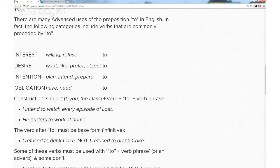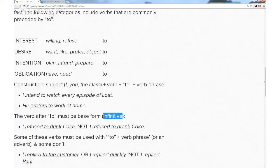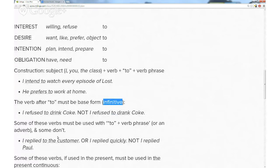And the verb after "to" must be base form, okay, infinitive. So work. I refuse to drink Coke, not "I refuse to drinking Coke." So it stays in the base form of infinitive. And some of these verbs must be used with "to" plus verb phrase or an adverb, and some don't. So I replied to the customer, or I replied quickly, and not "I replied poor." Some students, I've heard, say "I replied poor" without using "to," which is not correct.